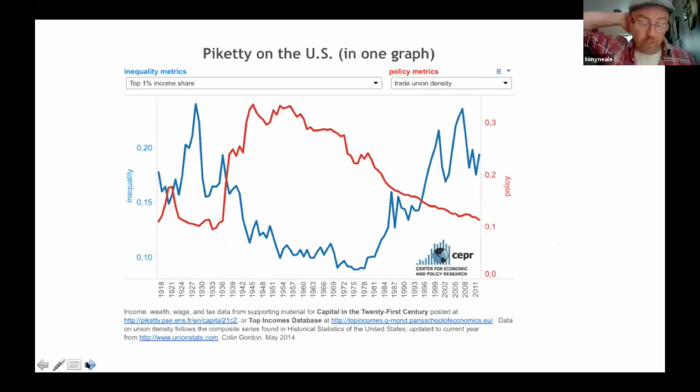This graph is from an economist, Thomas Piketty, in his book Capital in the 21st Century, and shows how transformative the original New Deal was. The timeline at the bottom runs from 1918 to 2011. The red line shows the level of trade union membership, and trade unions were something that were encouraged by the New Deal. And the blue line shows income inequality, that is, what percentage of wealth is owned by the top 1%. And this is, in my opinion, one of the best graphs depicting what happened in the 20th century.